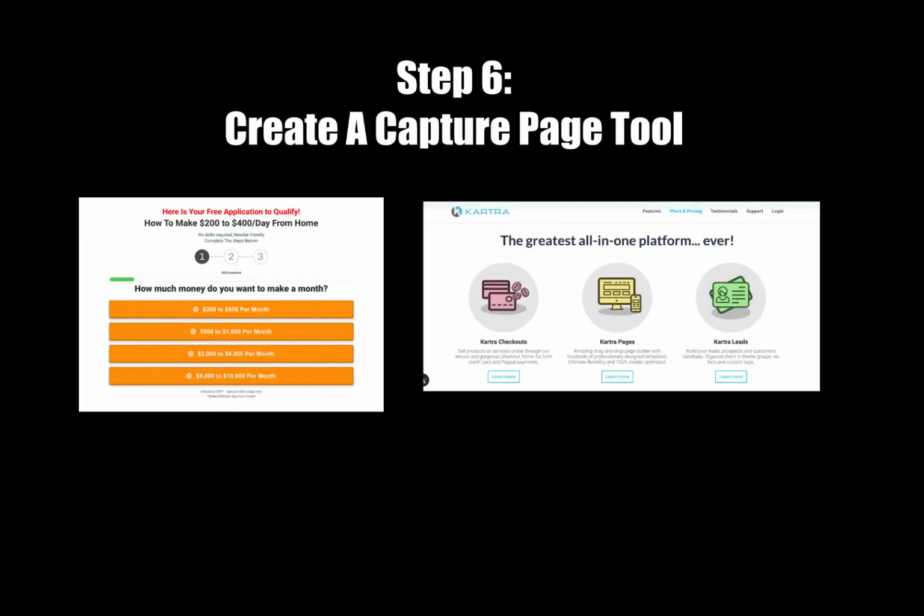Which brings me over to step number 6, which is to create a capture page tool for your business. Basically, there is a capture page tool that I use. It's called Kartra. They have a $1 trial, but it's an all-in-one platform that allows me to collect payments, create pages, collect leads, and send emails to my leads as well. So everything you need is all inside that one product called Kartra.